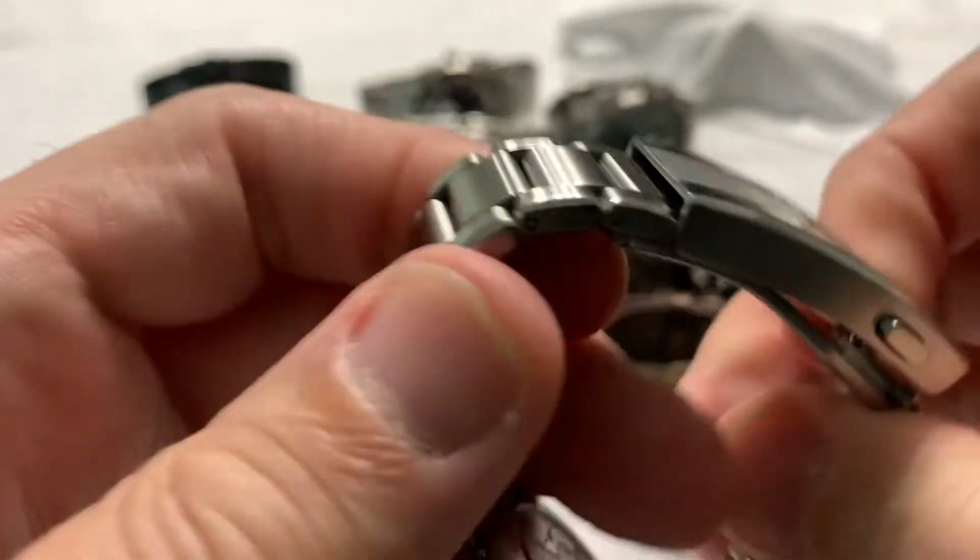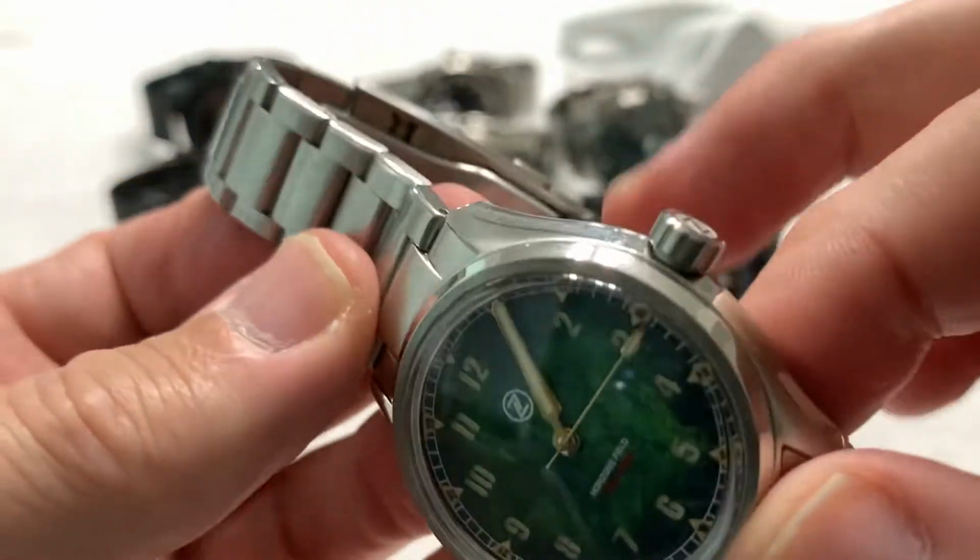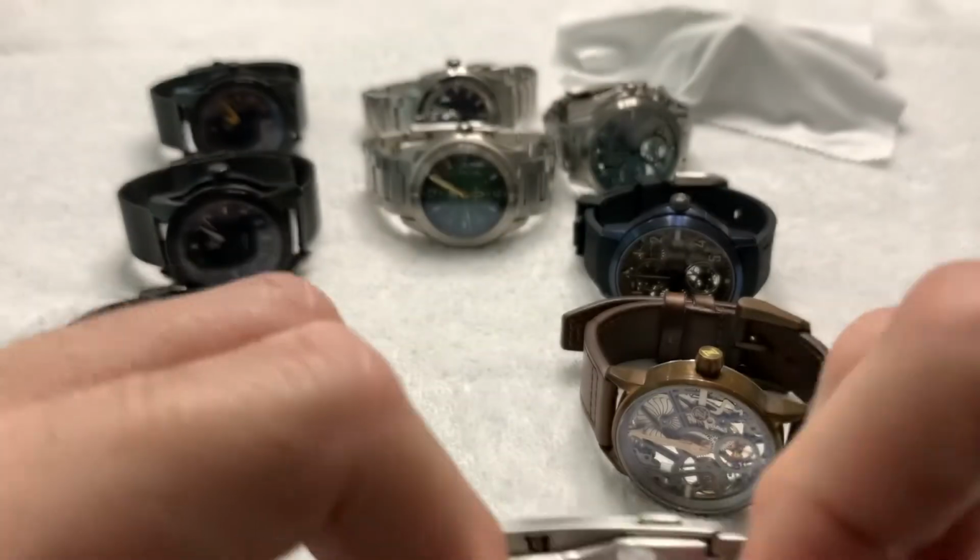Really, a really nice watch. Picked this up from Zelos itself, brand new. Never regretted it.